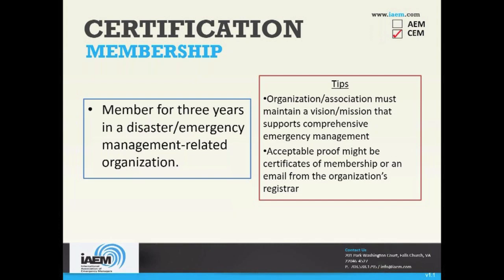If the organization that you are a member of is not as obvious as some of the other ones, then you need to provide a copy of the vision or the mission statement that supports the fact that this organization is related to comprehensive emergency management. Very often the proof that you're going to provide is either a membership certificate for 3 separate years, or a letter or an email from the organization's leadership to show that you were in fact a member for those years.